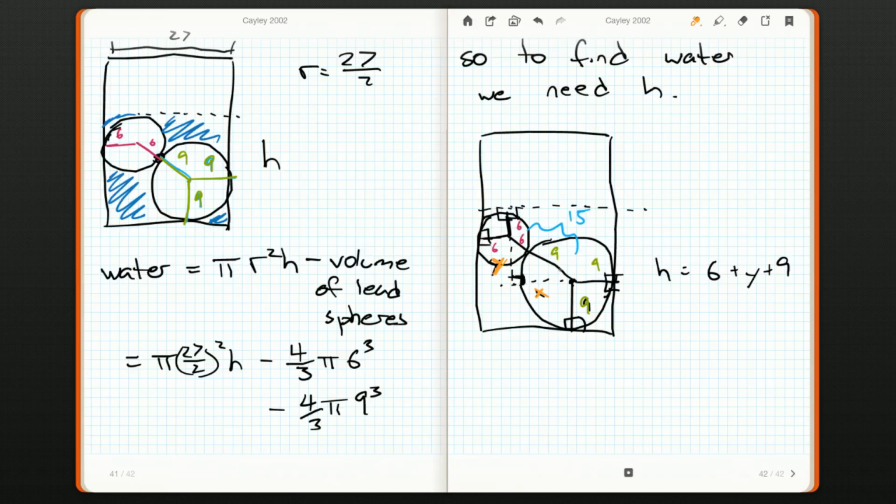Well, we know we've got a hypotenuse of 15. It's a right angle triangle. So if we want to figure out y, if we knew what x was, we'd be all set. We need to figure out y on its own, which I don't think we have enough information for. Or we can try and figure out x. Now x neatly bridges the gap from this point, 9 here, to a 6 here. And that gives us the whole width, or I guess the diameter of the cylinder.